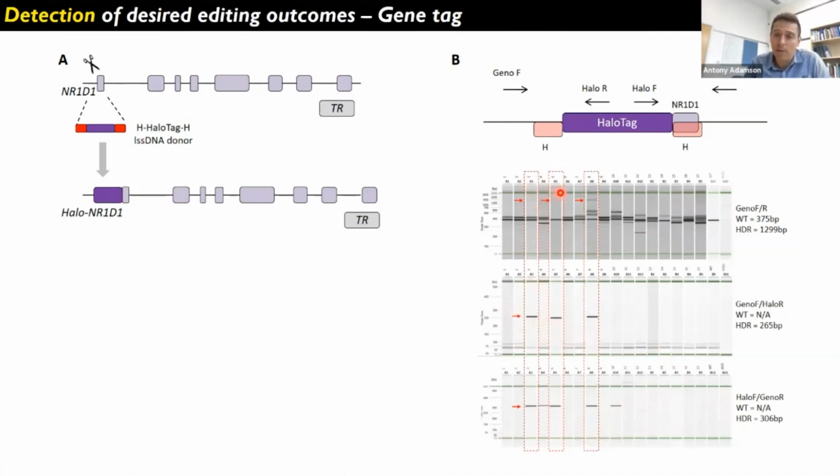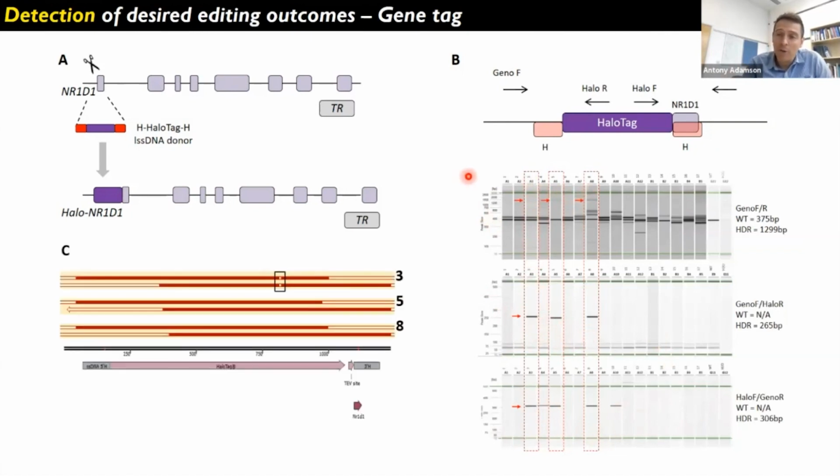So that's pups 3, 5, and 8 from this particular example. And then sequence, make sure you sequence. And that's really important, because if we look at these examples here, we've done a sequence, we've aligned it to what it should look like, and that's where we're looking at these filled red bars. And we look at pup number 3. We've got a bit of a gap.